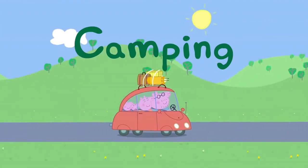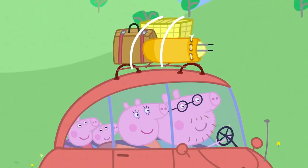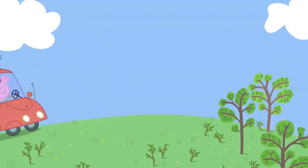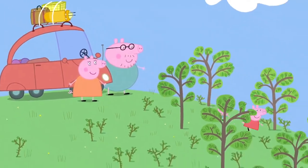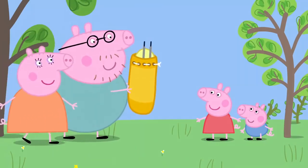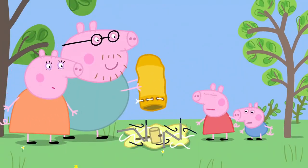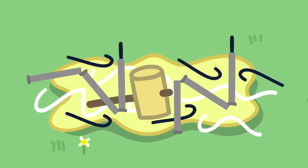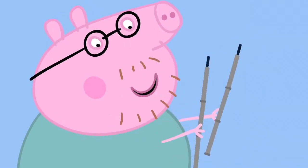Camping. Peppa and her family are going camping. I love camping. We're here. Hooray! Peppa, George, this is the tent I had when I was a little boy. Daddy, how are you going to make that into a tent? Don't worry, Peppa. I'm an expert at camping.